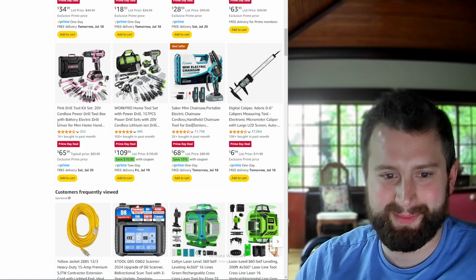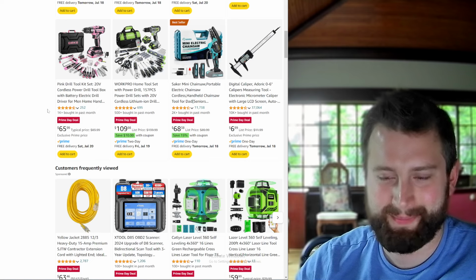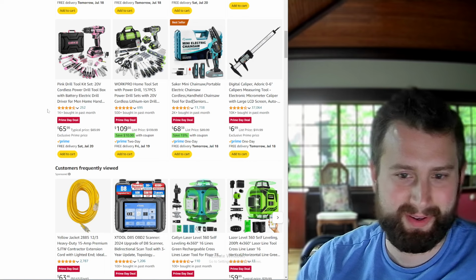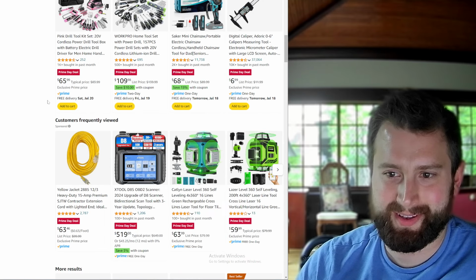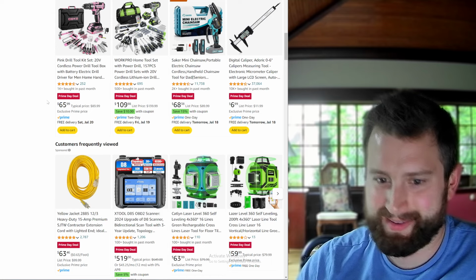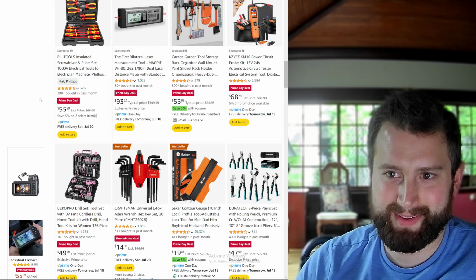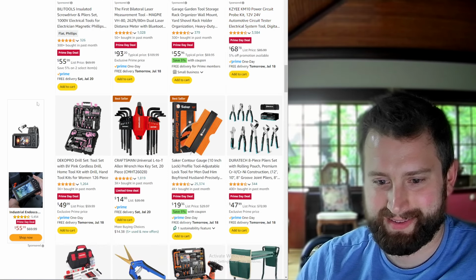Awesome deal. There's some really cool stuff where you don't need it every day, but you want one that's cheap. That Harbor Freight, the older Sears thing too, where you just need a tool once in a while. You don't want to pay a ton of money for it. Bam, there you go. So that's what you can find a lot of on there. Like here's a probe kit for 68 bucks, not a bad deal.